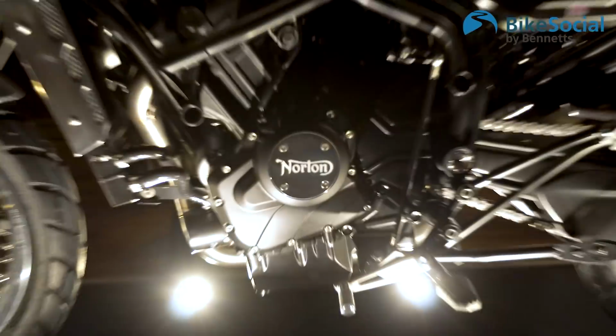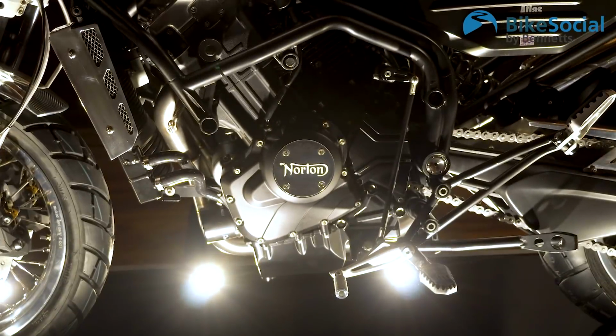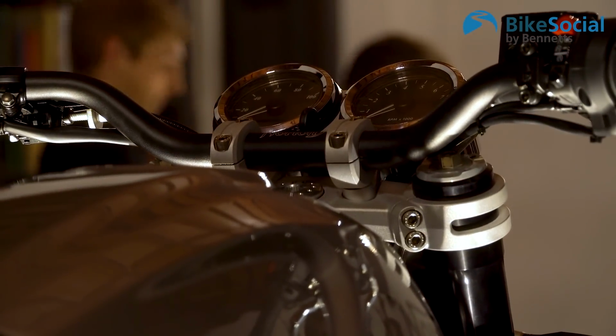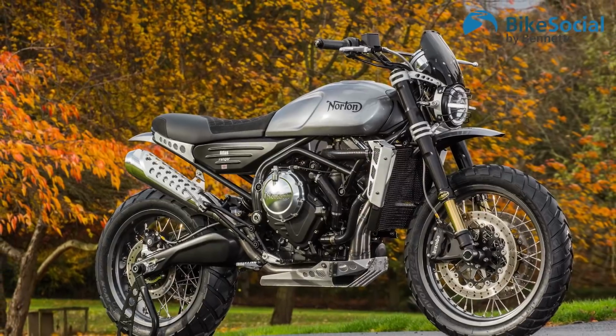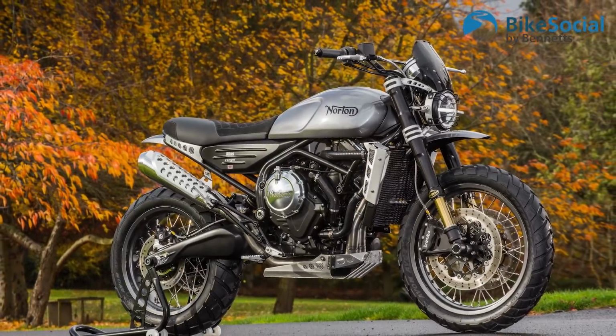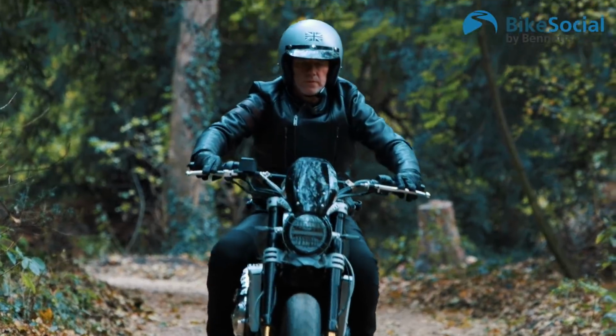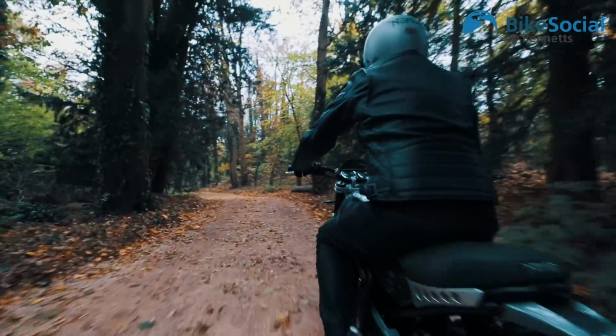We've done a 650 parallel twin engine derived from our V4 1200cc. And in that we've made a Norton Atlas Ranger and a Norton Atlas Nomad. A little bit more off-roady, but equally very refined and very capable on-road. But it's quite an honest off-roader.